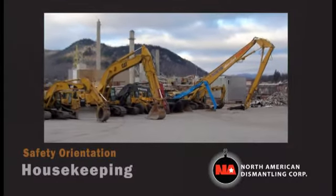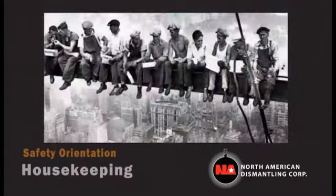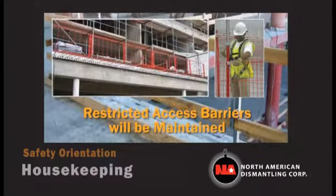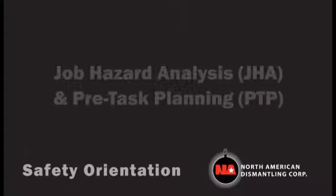It is the NADC policy that good housekeeping will be maintained at all times. Break area will be kept clean at all times. Any trip or fall leading edges will have restricted access barriers maintained while not in process.